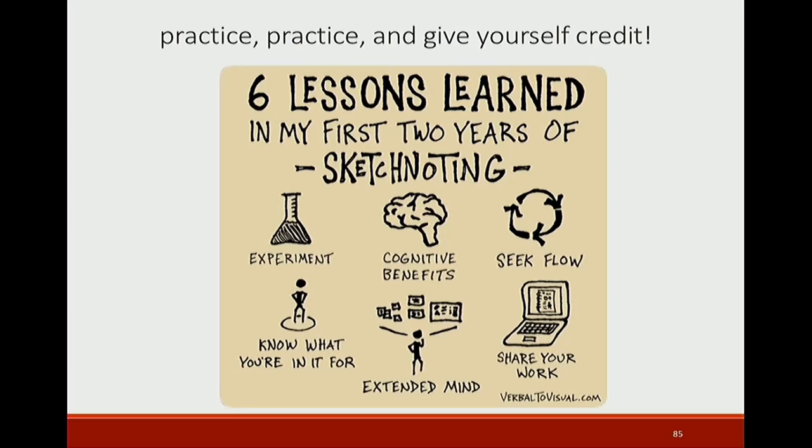Try it, as you said earlier, if you're in a meeting or you're listening to a TV show. Mike Rohde himself will sketchnote football games. He sketchnotes his church services. He posts those as well. And sometimes they're just type, but he'll be doing that listening activity for, you know, what's important to me? What do I want to write down?